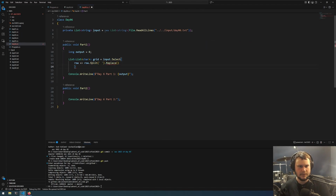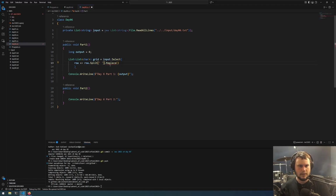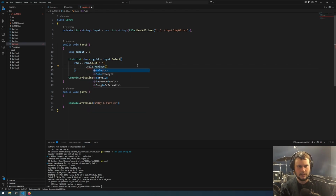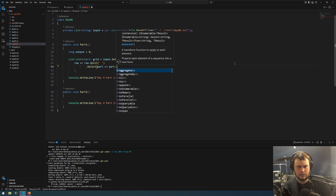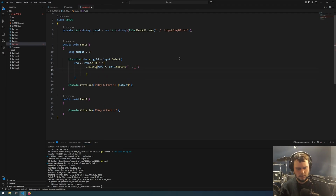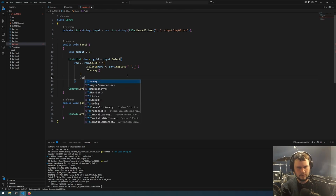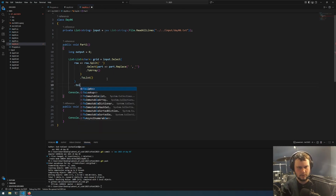We've got a row, we split it, turn it to an array, and I guess we could do from here on this dot select, and we'll do part dot replace white space with no white space. Then we do that. Let's do to array, and then this main one we do dot to list, and then this one is also dot to list.